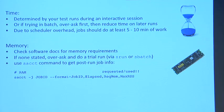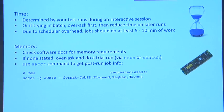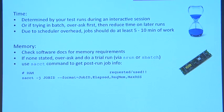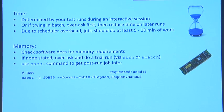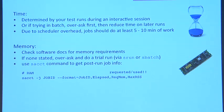And this command here, sact, will actually give you the amount of RAM that's used. The ReqMem is what you request, and the MaxRSS is what you've actually used. And again, if you are in an interactive session, this is a job. So if you exit your interactive session, you can then use this command to figure out how much you've used, okay?